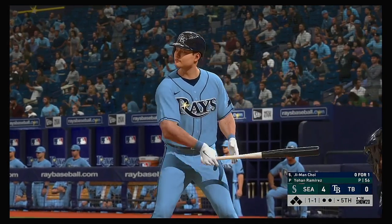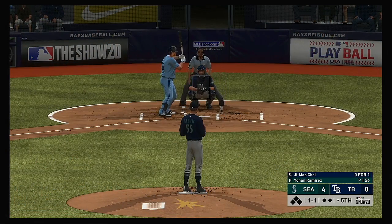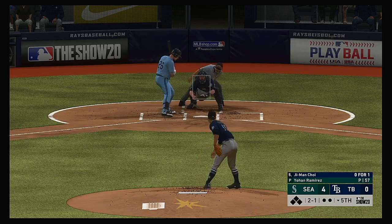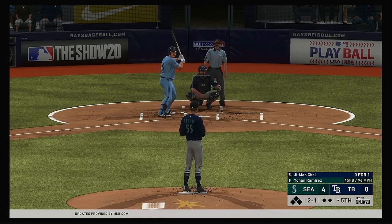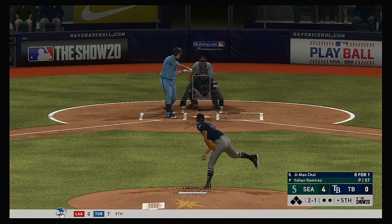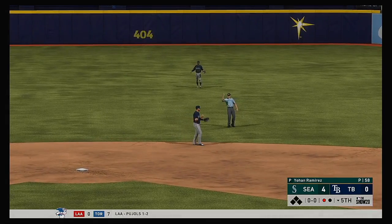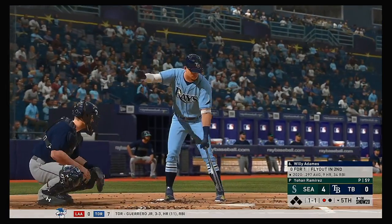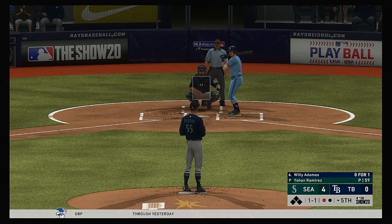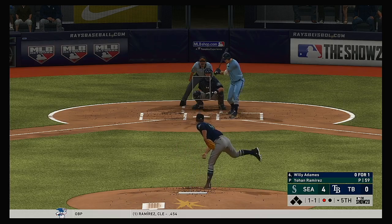Standing in, G-Man Choi. He flew out in his last at-bat. The 1-1 home. It's a fastball that misses. 2-1. Line to shortstop, and there's one away. So the bases are empty with one man gone. And up next will be Willie Adames. One out, nobody on.